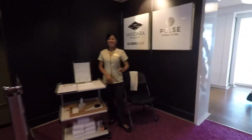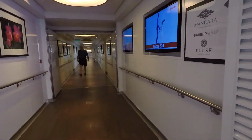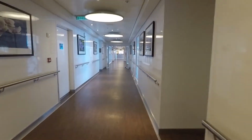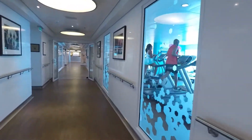And over on the other side, we have the spa and gym. This is on the other side from the Haven Suites area. You just walk down this hallway. Down on the end is the spa, and then on each side you have the weight room and the jogging treadmills and ellipticals.